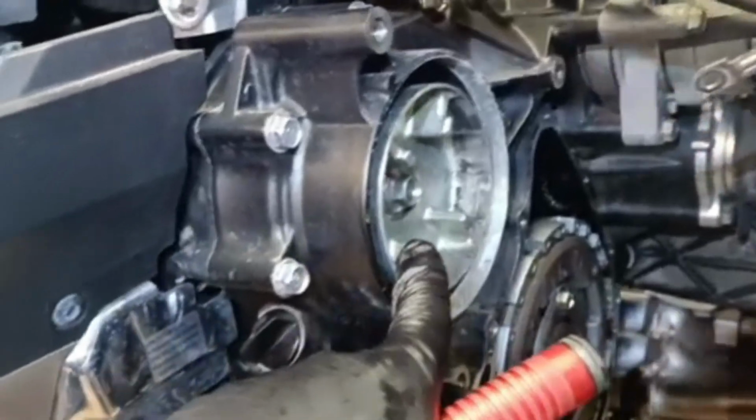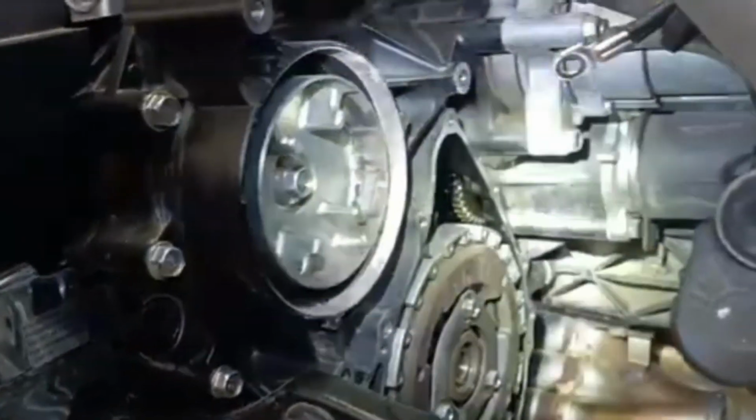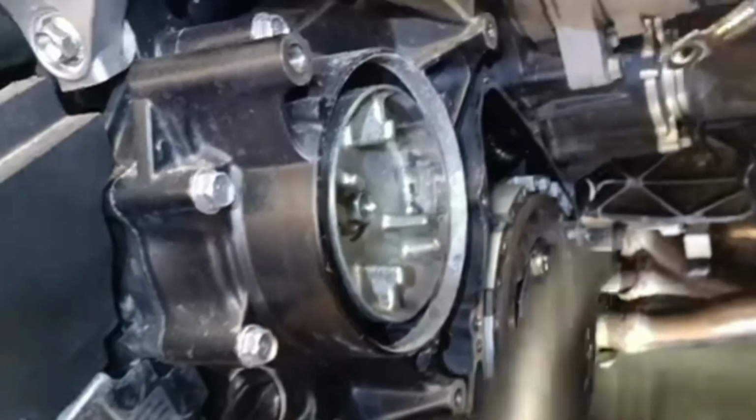So after seeing that video, I have decided to just let the Honda dealership do all of my work, man. There's no sense of me trying to do some of the work myself, and then they got to go back in and tear everything back down just to get to that primary drive gear bolt.